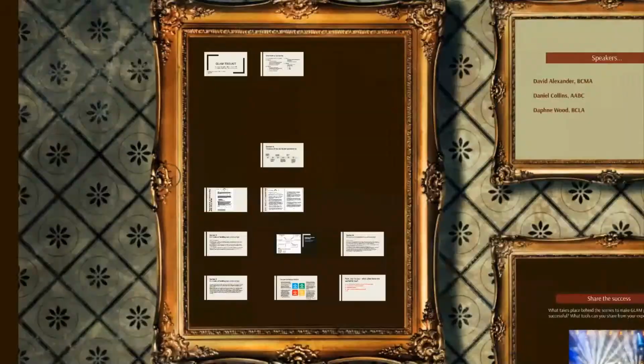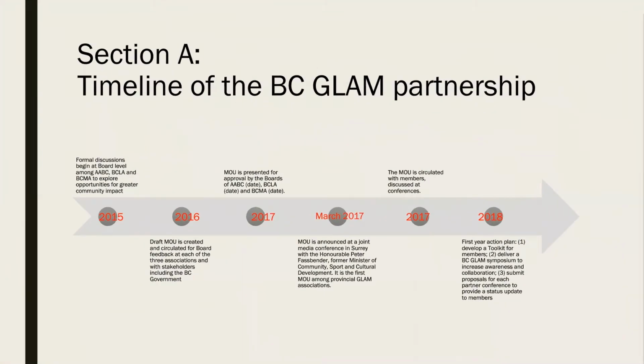And I'm really proud to share with you now my co-speaker, David Alexander, who is going to walk through a timeline of the partnership, and then it will hopefully get you thinking about how you might be able to contribute to this toolkit, which will be at the latter part of the presentation. So keep in mind your organization, your interests, and your expertise. Let me turn it over to David Alexander.